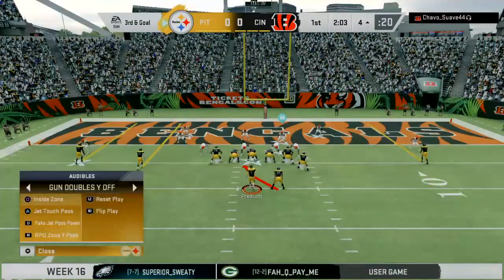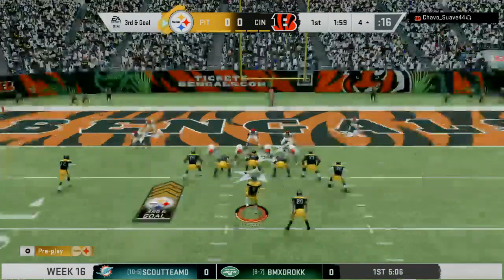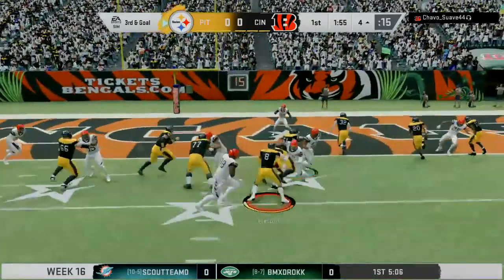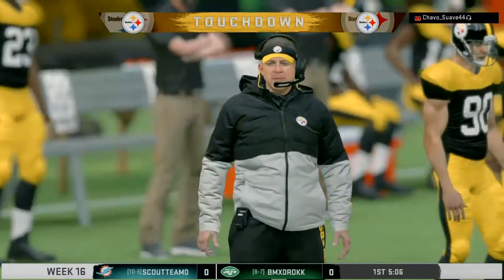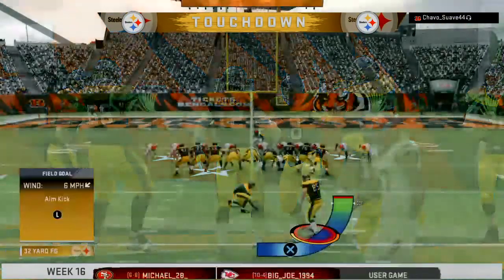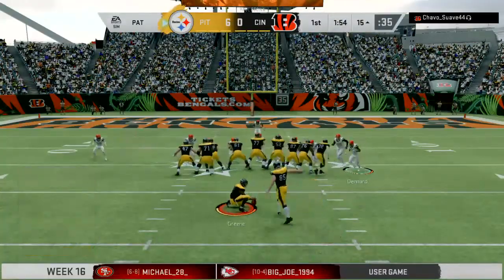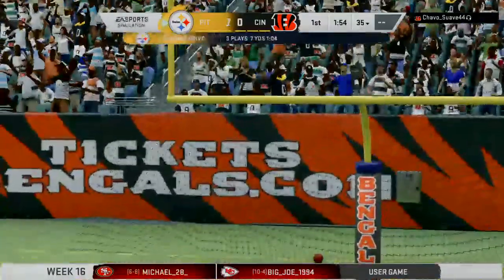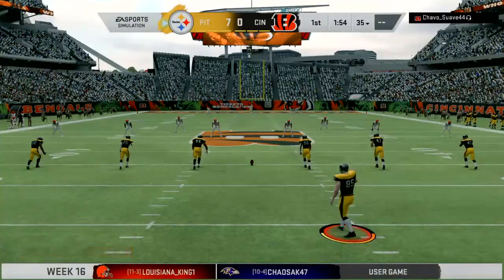They've been denied touchdowns in the red zone twice already. Here comes 3rd and goal. He may try, and he's in. Touchdown, Pittsburgh. Dak Prescott, a 4-yard touchdown scamper, as his guys are able to strike first here in this opening quarter. The extra point up and good, and it's now a 7-0 game.